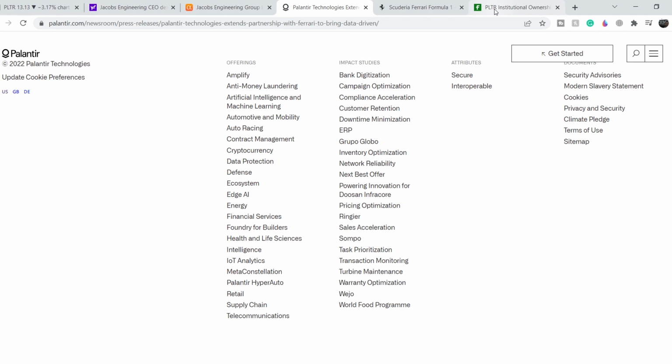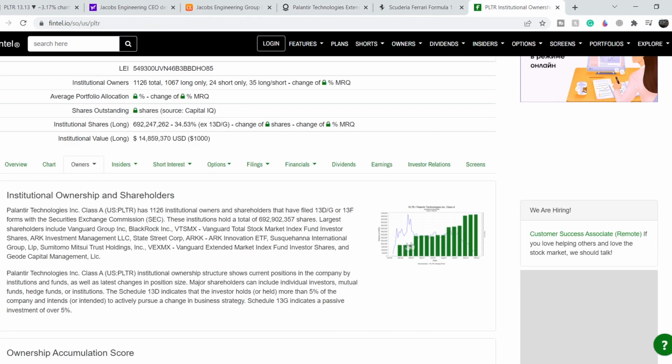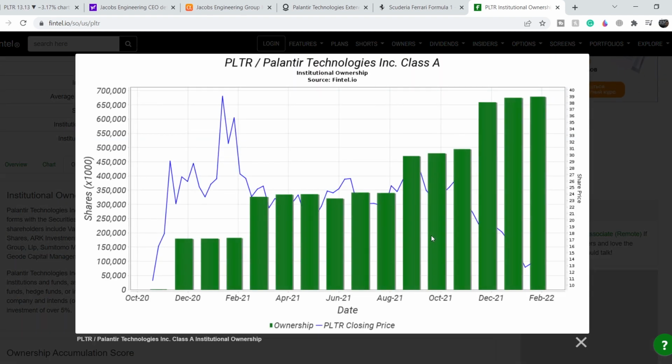And let me show you the institutional investors list, and I want to draw your attention to this chart. This is the institutional ownership month by month, and as you can see, the blue line represents the price of Palantir stock, and the green bars represent the number of institutional owners. Despite this decrease in price, the blue line moving down, we have a huge increase in institutional ownership of this company. And definitely it is a very good fundamental sign that this company has a bright future.